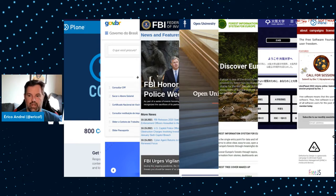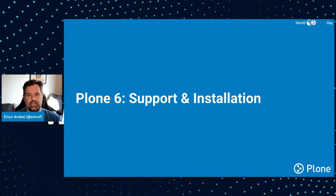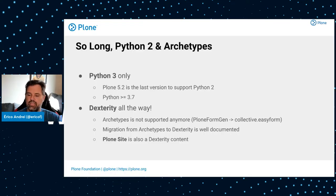Besides that, Plone is around. We've been powering sites all over the world for quite a long time. As you can see, these are some of the sites we power at the moment. But we are here to talk about Plone 6. So what's new for Plone 6? First thing, let's talk about support and installation. As I said, we are Python 3 only for Plone 6, so long Python 2 and thanks for all the fish.